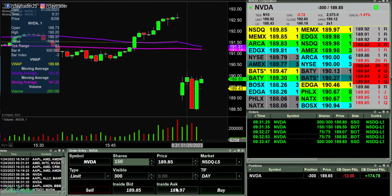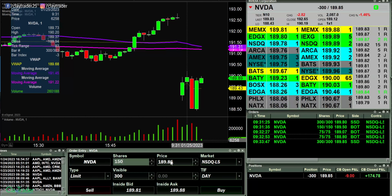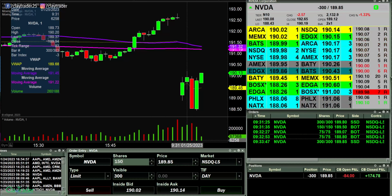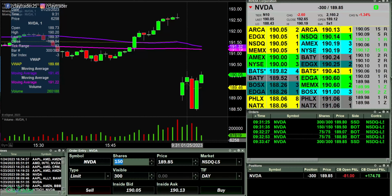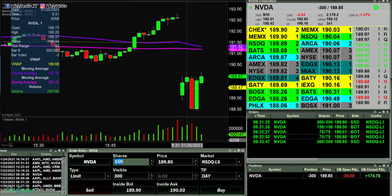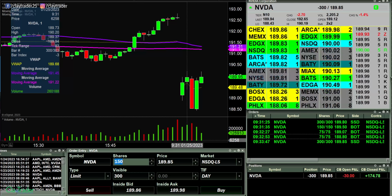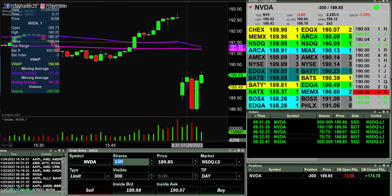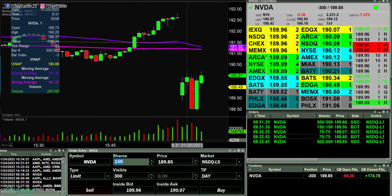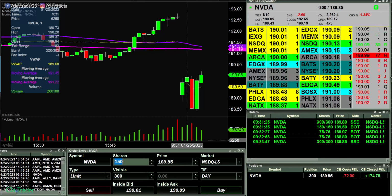Let's see if it wants to come back down, or is this the start of a much bigger bounce? Maybe this is the start of a much bigger bounce, and in that case, I will need to bow out. Let's see if it wants to come back down. Behaving pretty strong right now, but we'll see.